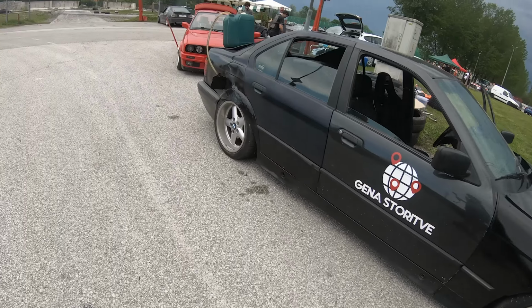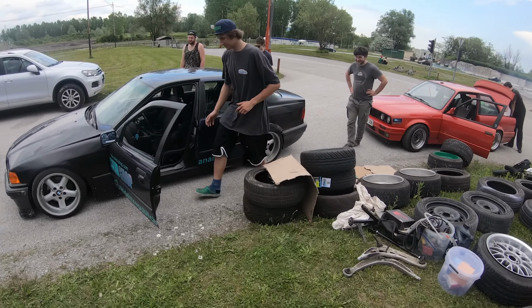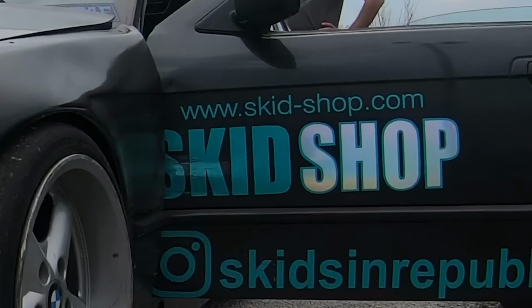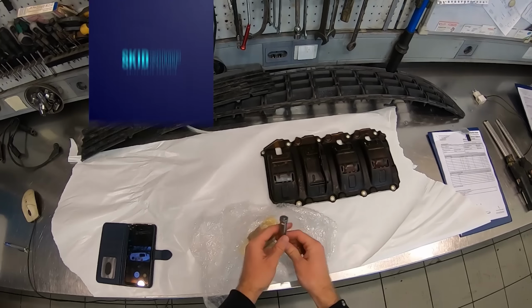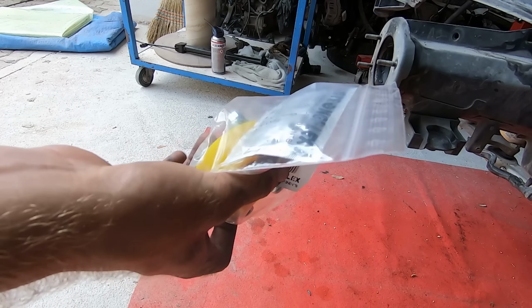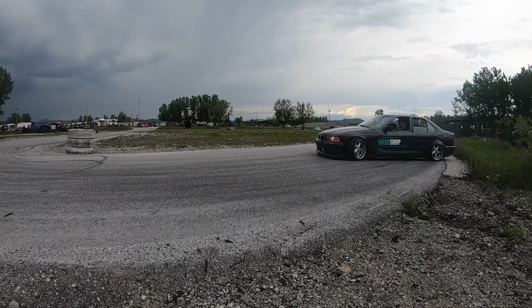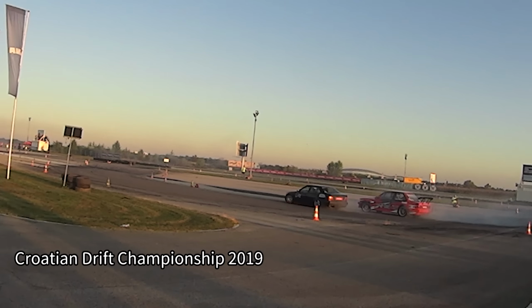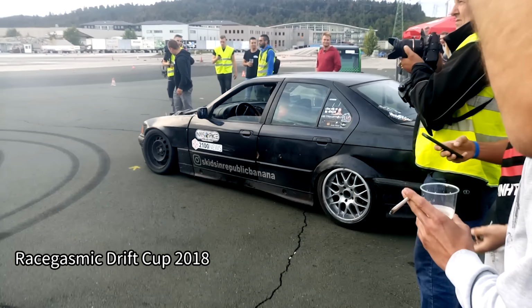Next, I want to show you the best car and driver in our local grassroots scene. This is Erik's E36. If that sticker seems familiar, it's because Erik runs Skidshop, which you might remember from my swap series. He develops and tests almost all the parts he sells. He is hands down the best driver in the local grassroots scene. Every competition he's put up against cars of double his power or more, and he still manages to win.